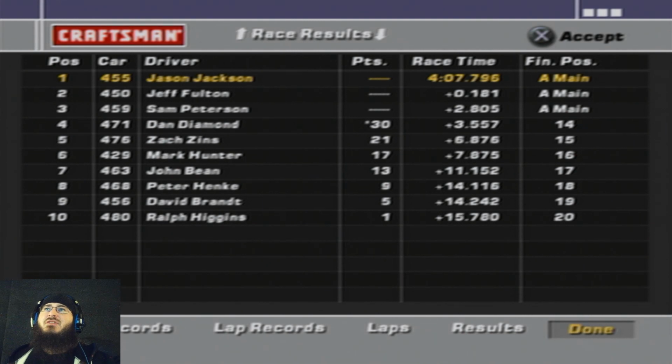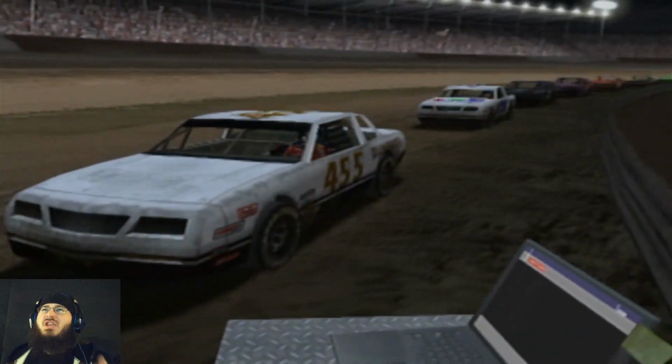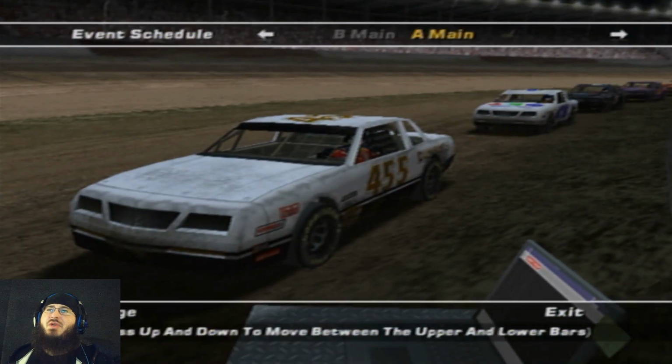So it's almost like I'd have to lead a lap and then finish 4th or worse in order to get my bonus from them, which I'm going to see after this particular race, because I don't think we're going to be leading no laps in the A main. But if that's the case, that's not right, because I just led 7 laps.